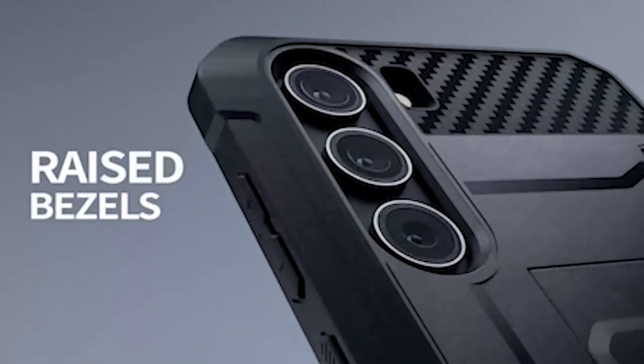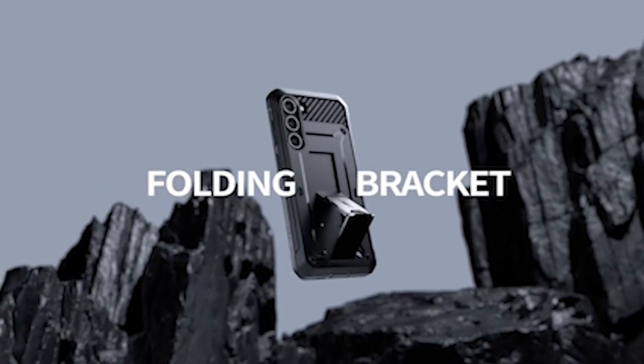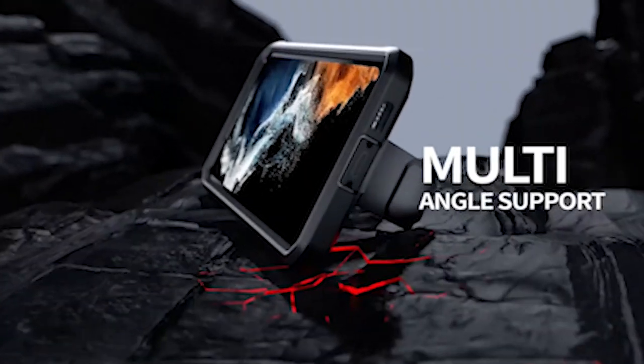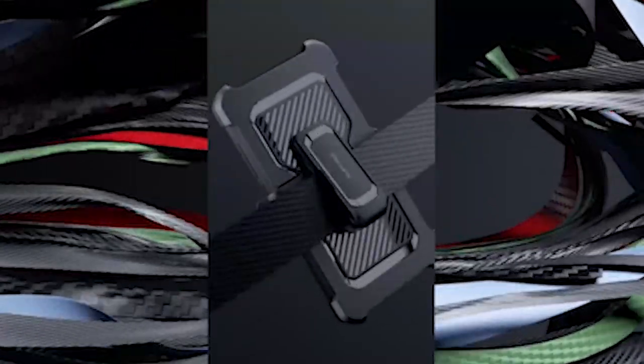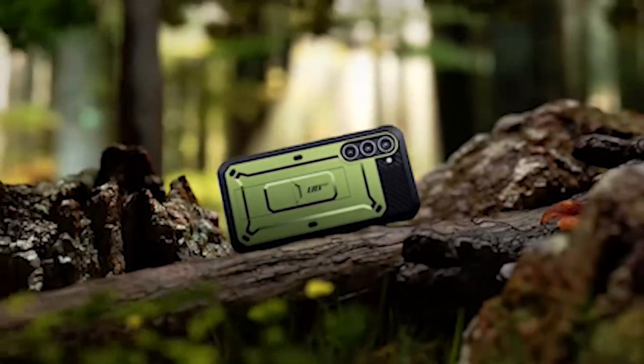Including not one, but two front edges, this rugged case exceeds everyone's expectations to shield your gadget from unforeseen effects. The underlying screen defender adds an additional layer of safeguard against scratches and breaks, guaranteeing that your S24 Plus stays in perfect condition. The coordinated kickstand takes into account hands-free viewing, making it ideal for watching recordings or video calls. This case gives you the flexibility you need for your day-to-day activities, whether you're at home, at work, or on the go.